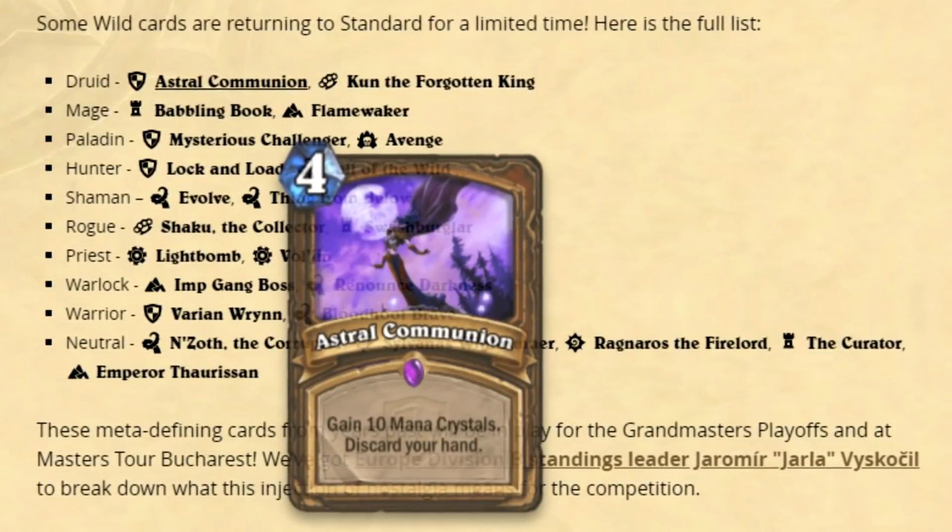Is this card good in any deck ever? Nope. No, it isn't. Turns out when you lose your entire hand, you probably lose the game. When they tried to put wildcards into Standard in like 2018 at the end of the year, this was one of the cards. And to look at the other card that still sees no play, Cataclysm.